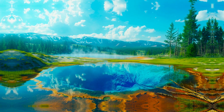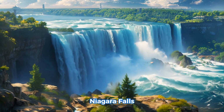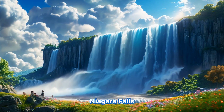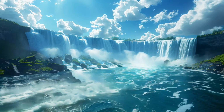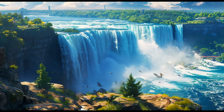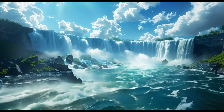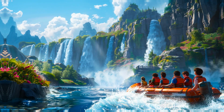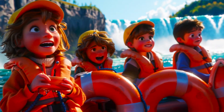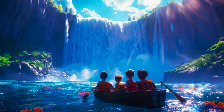Isn't that cool? And then there's Niagara Falls, which is actually made up of 3 huge waterfalls on the border between the USA and Canada. The falls are so powerful that millions of gallons of water flow over them every minute. You can even take a boat ride right up to the falls and feel the mist on your face. It's like standing next to a giant roaring waterfall.